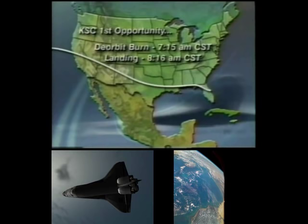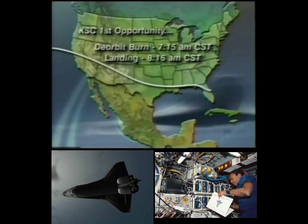So again, less than 10 minutes now to an engine firing by Columbia to begin its descent, about 9 minutes away. That would occur at 7:15 a.m. for a touchdown at 8:16 a.m. Central Time at the Kennedy Space Center's runway, the first of two opportunities available for landing, weather being evaluated here in Mission Control, and a decision expected very shortly.